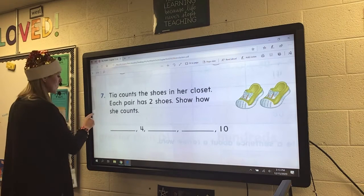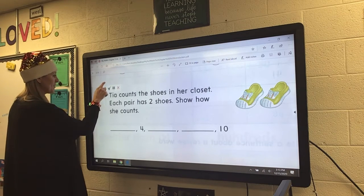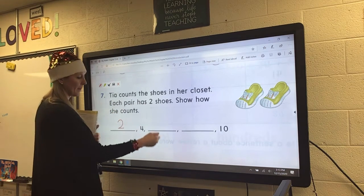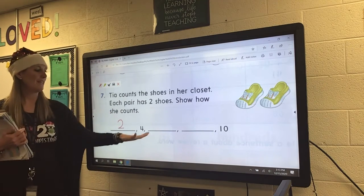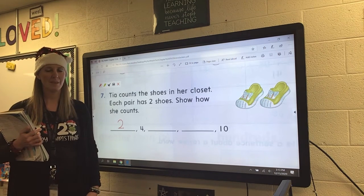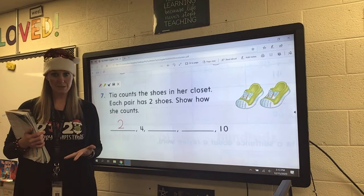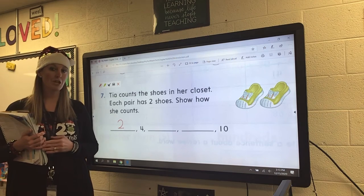It looks like we might be counting by 2s and counting our even numbers because we can't have an odd shoe out. So I'm going to start with this one. You have 2, skip 3, you get 4. So 2, 4, blank, blank, 10. Fill in those missing numbers, count by 2s. That is your hint. When you're done, keep this paper in a safe spot because I would like you to hand that in on Thursday with the rest of your work so that I can look at it and see if you're ready for chapter 5.